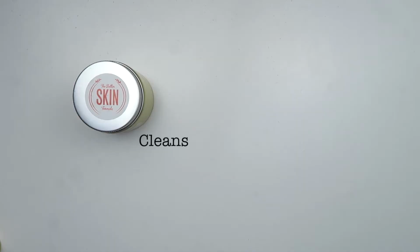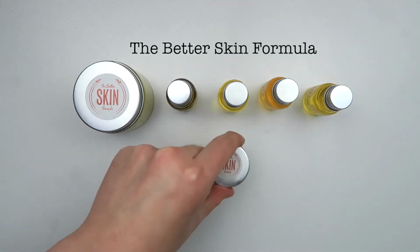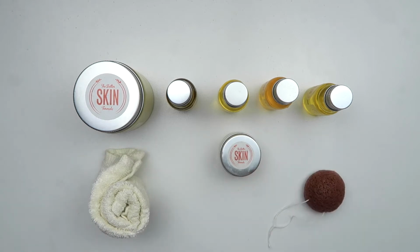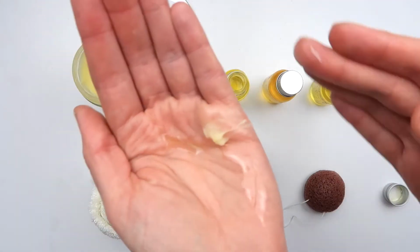So the Better Skin formula, what is it? What do you get? How does it work? It is all oil based and balm based, and it's all use of good organic oils and natural products. You get a cleansing balm, which is this. You get a nice jar of cleansing balm, 4 oils, 2 bamboo face cloths and a konjac sponge. How does it work? Really simple. You take a wee bit of the balm, you pick the oil that you need, you mix it on your hand, you cleanse your face, you take it all off again and you add your other stuff. Kind of like normal skincare.